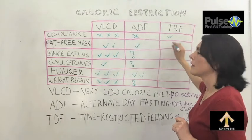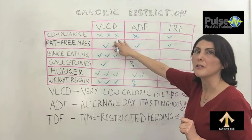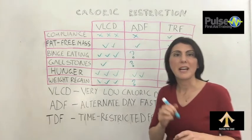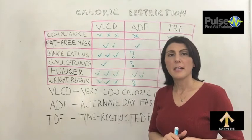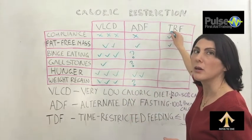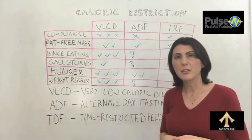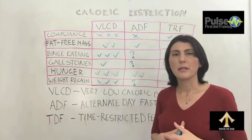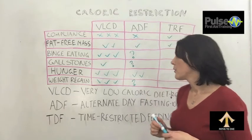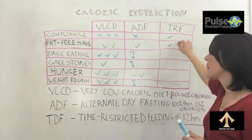Fat-free mass, this looks to be also better compared to the very low caloric diet. And there was a study actually where they looked at male athletes, and they got them to do an 8-hour time-restricted feeding, and they also did resistance training, and they found that the muscle mass stayed the same. So that's quite promising in terms of muscle mass.